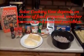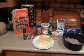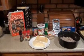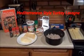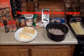So today it was 82 degrees, and you saw that we had almost 500 BTUs per hour per square foot, which is perfect cooking temperature, and pretty much a cloudless sky today. So here we're setting up a natural, healthy Mediterranean style lasagna dish with low-fat turkey, onions and garlic.